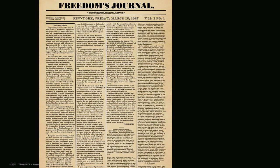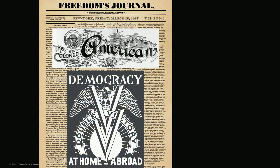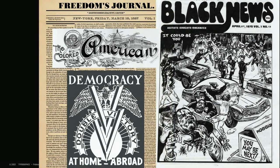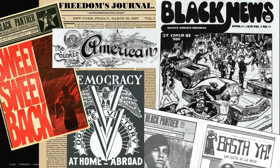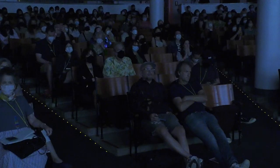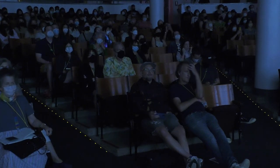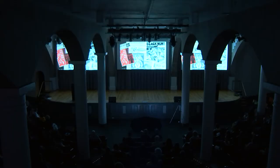All of these newspapers, and many more like them, did the work of informing and celebrating African Americans in the most hostile of social conditions. The Black Panther and later newspapers built off these models, intending to influence and mobilize for freedom and liberation. As we know from so many things happening in our country, including the January 6th investigation going on right now, there is still work that needs to be done.